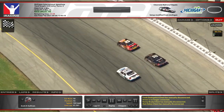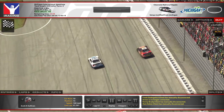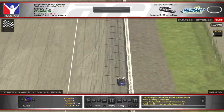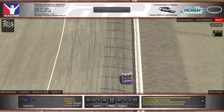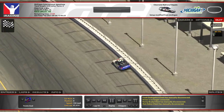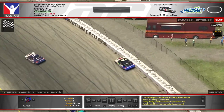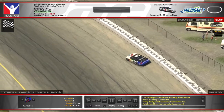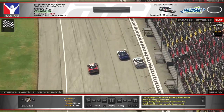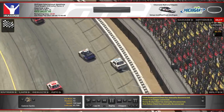Oscar Mayer. Oh, got tapped by the 22, but kept it straight. That was very nearly disastrous, because anytime you're tapping someone on the right rear or left rear like that, you could really get them out of sorts. A little hard. These ARCA cars really like to stick to the wall. Once you hit that wall, they'll stay there.